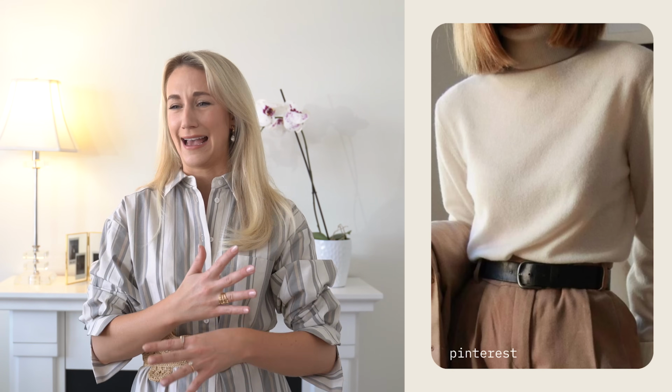So turtlenecks are probably my most worn piece in my wardrobe, especially in the fall and winter, which definitely makes sense. You get to decide, are you gonna have a cowl neck, something that's really tight on your neck? I know that can bother a lot of people. It doesn't bother me particularly, but finding that perfect fitting turtleneck with a beautiful pair of jeans, maybe you throw that white shirt on top, and we have already started nailing our wardrobe foundations.